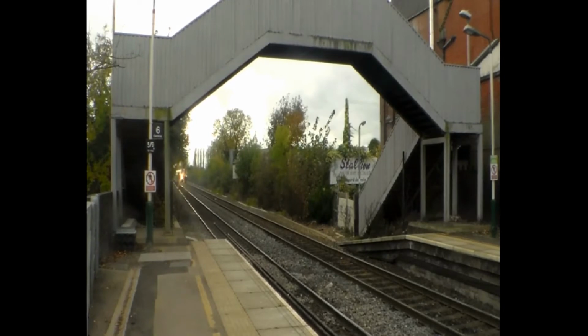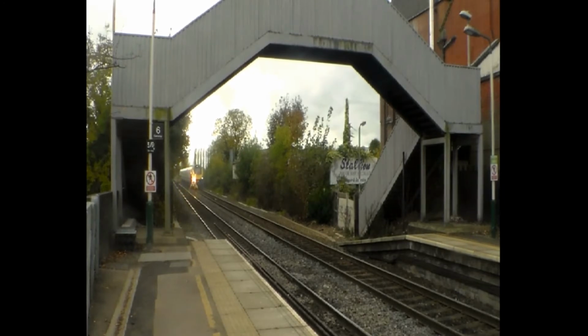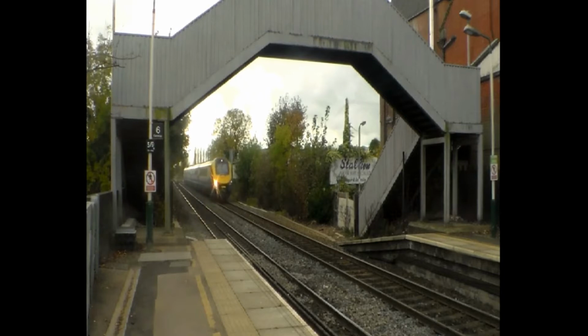Coming into view is the 1318 service from London St Pancras to Nottingham. It's taking its time about it. 222 101.